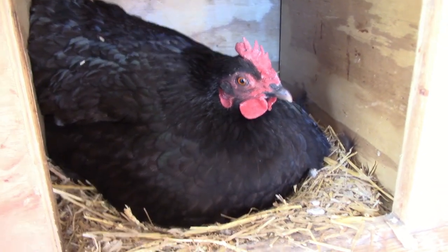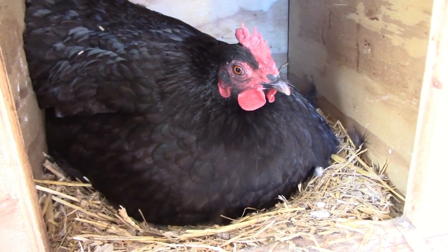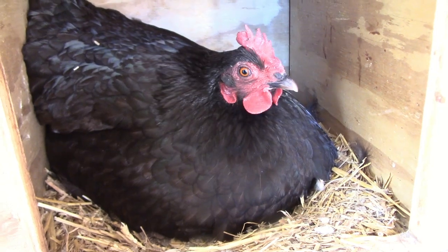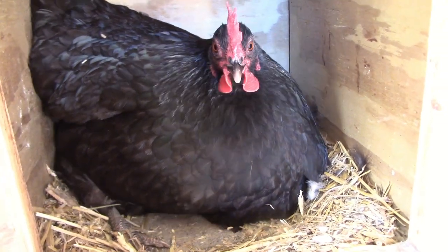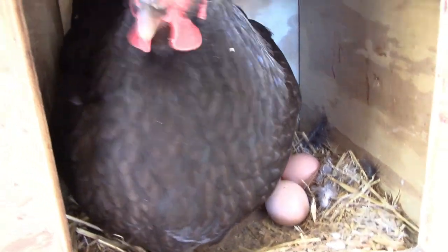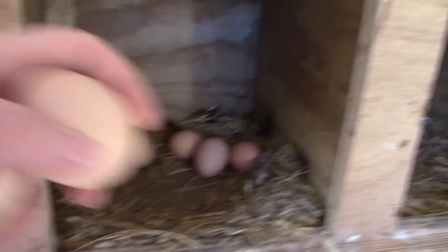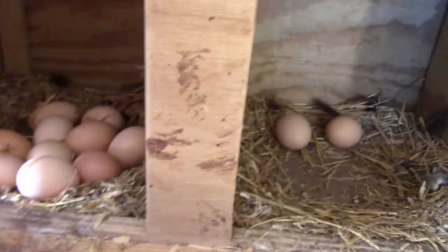Mama, do you have any eggs under there? I bet you do. I'm sorry, but I need them. Can you move? Oh yeah, thank you. Thank you so much. We are not ready for baby chicks just yet. So I'm gonna go ahead and get all these.